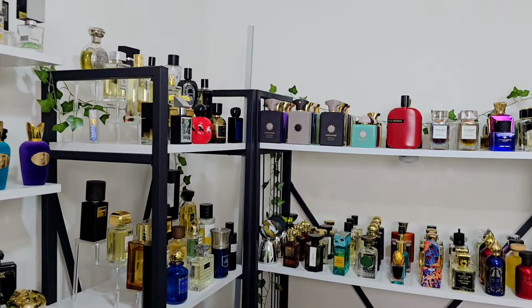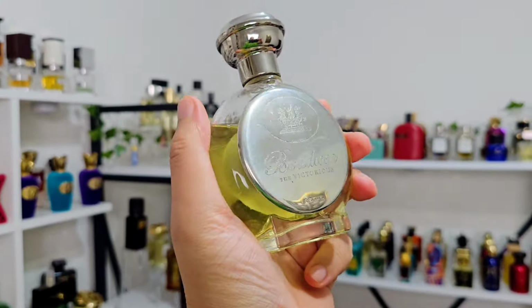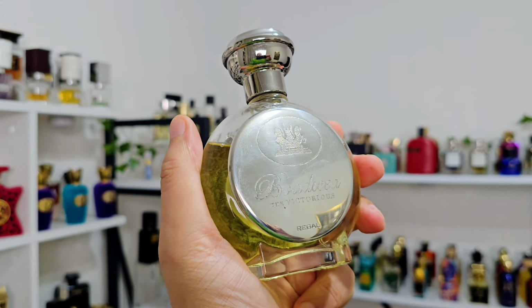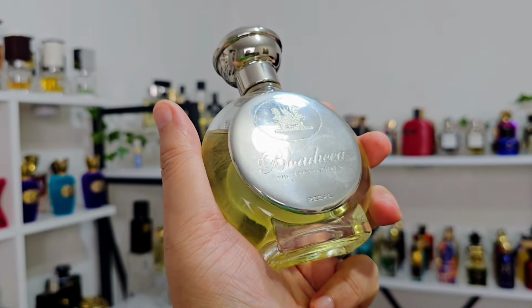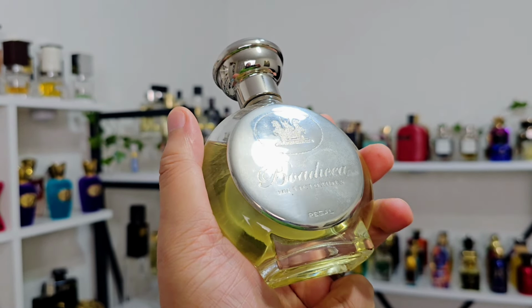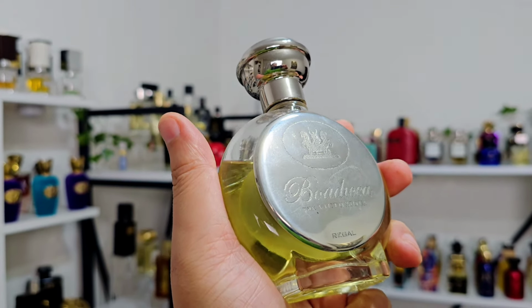Next entry comes from the house of Boadicea, and this is called Regal. Basically, your run-of-the-mill type of wood fragrance. Wood combined with rose. This is all that I get from Regal. Not very unique, not very artistic, not very challenging. I've smelled this type of scent many times before, but still, for what it is, a good fragrance.